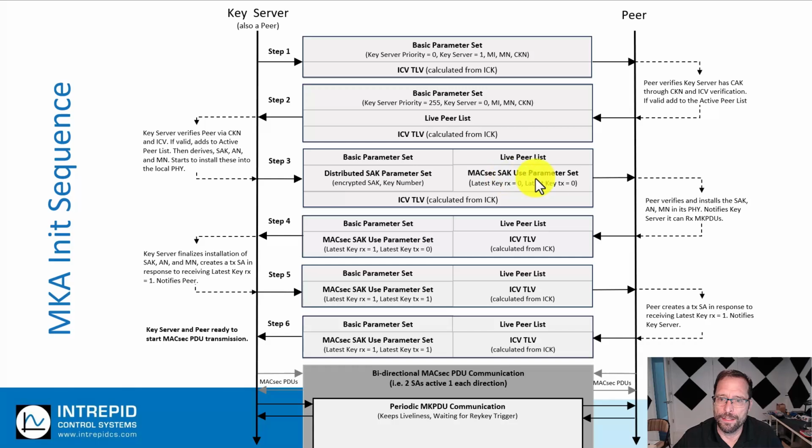The key server then will send the generated SAK in a distributed SAK parameter set, and also include a MACsec SAK use parameter set. In this particular case, the SAK is not being used yet. Therefore, the latest key RX and latest key TX from the key server will both be 0. The peer then can use the SAK transmitted in this MKPDU to begin to install in its PHY as well.